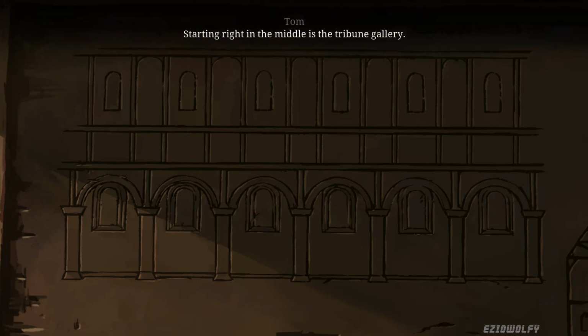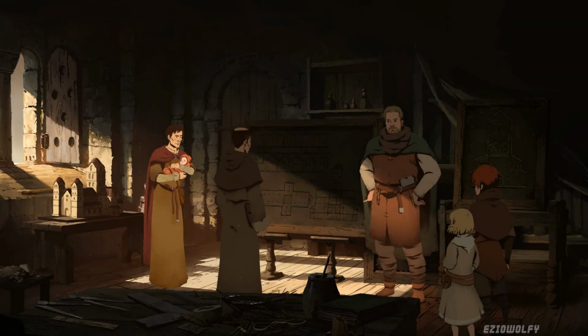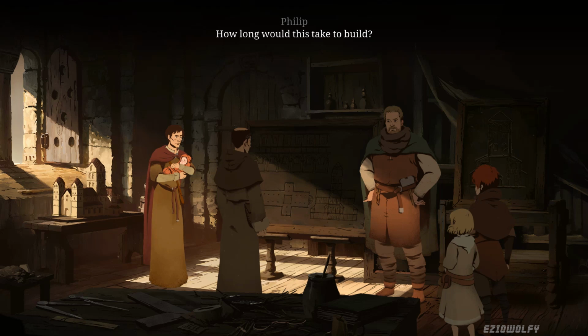Starting right in the middle is the Tribune Gallery. Shall I go on? Yes, of course. I was just thinking. Keep going. On top are the clear story windows. I can see you've put a lot of thought into this. I was just wondering, how long would this take to build? You can take your time with that answer.